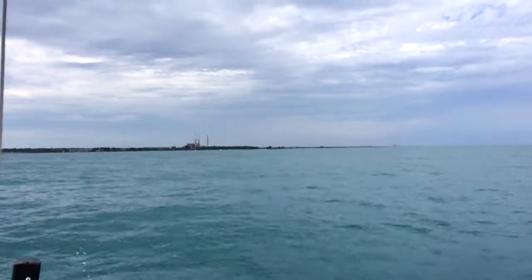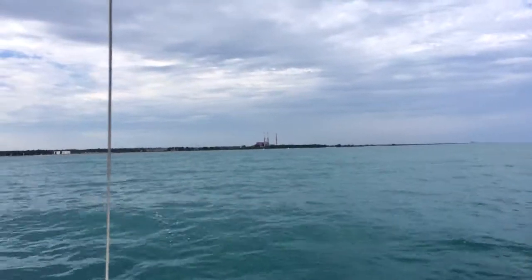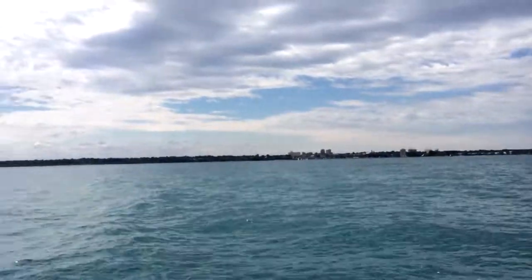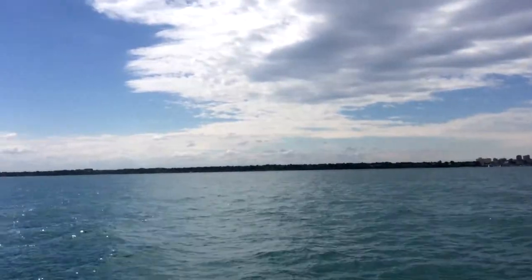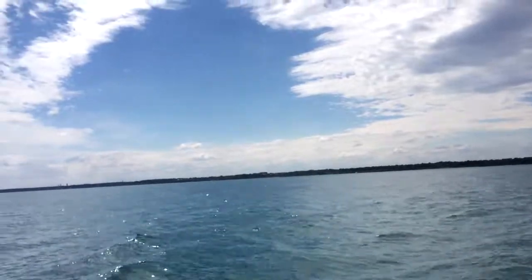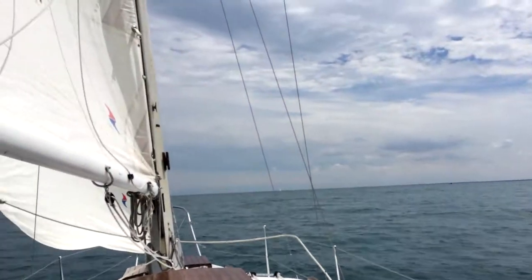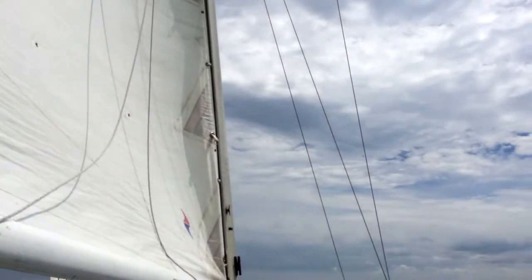That's 2:15. Whatever that little bit of rain was seems to have passed out to the east. Got some blue skies now out west. Winds seem to have died down quite a bit though. I'm only doing about 2.5 knots.